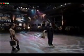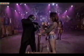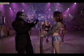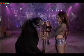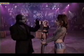Now the masked magician will attempt one of the world's most dangerous illusions, catching a speeding bullet in his teeth. He begins by loading the rifle with gunpowder. A warning, please do not try this very dangerous trick at home. 11 magicians died attempting this illusion. I hope tonight doesn't make it an even dozen. Now for the bullet.